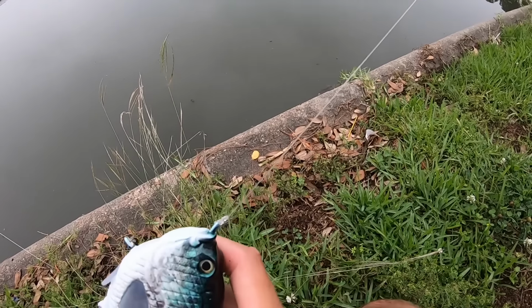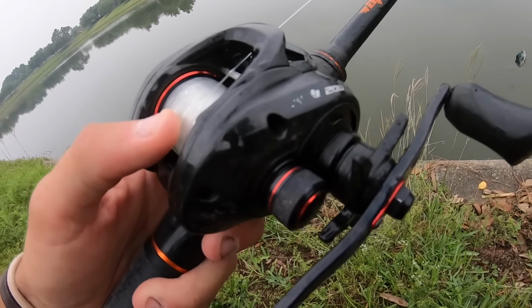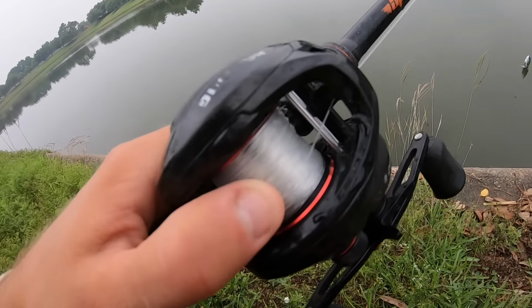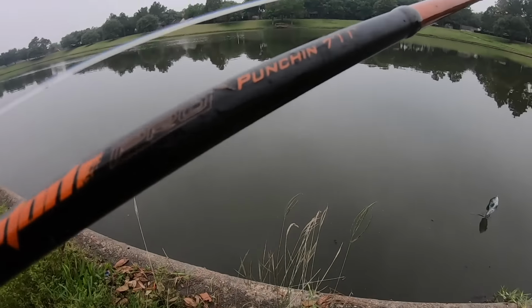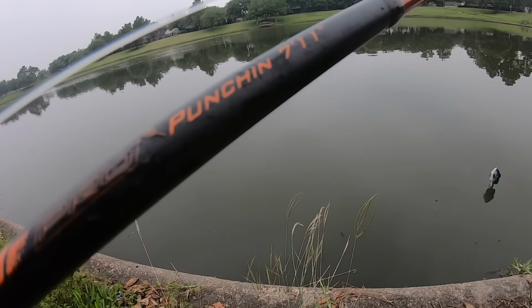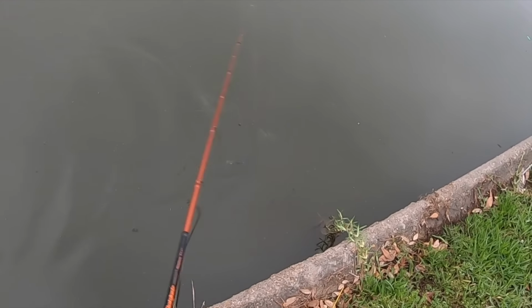I'm absolutely terrified of losing this thing, so I've got 30 pound mono. I got my Casking Royale Legend 200, which is a perfect size reel for this. I think this swim bait's a little over 2 ounces. Casking Speedy Man Pro Punchin' 7-11 rod. So pretty stout rod for a pretty good size bait. And what's pretty epic is, even without any action, just a straight reel, look at that thing. Look at that. Oh my gosh.